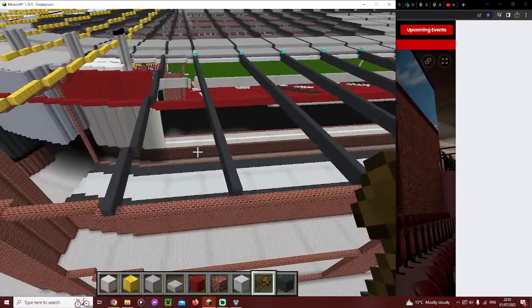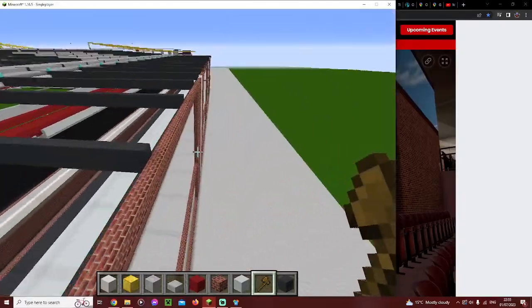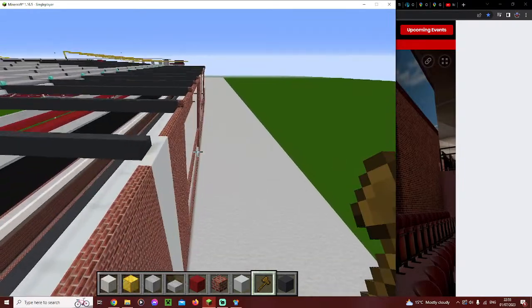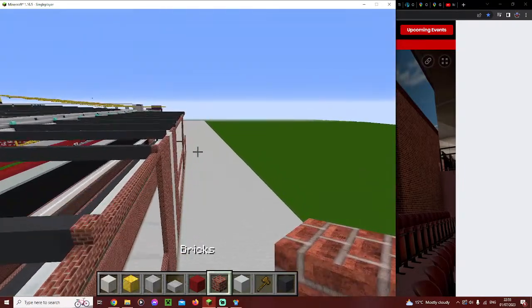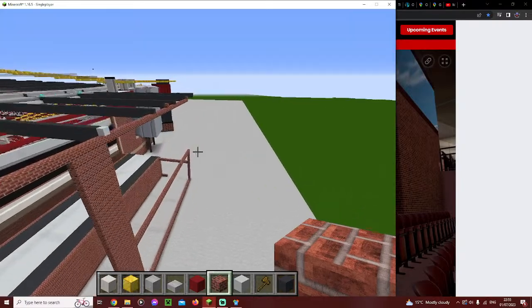Need to get that bit of a curve going. Or is it straight wall? It's a straight wall, isn't it? Shizzle into Trafford. Very true.